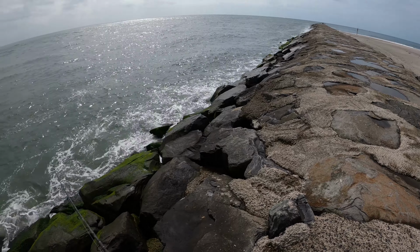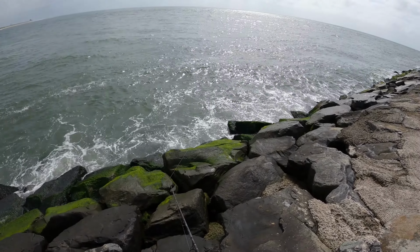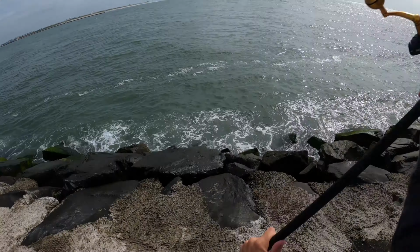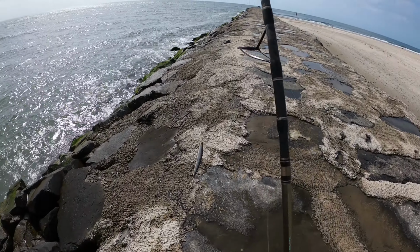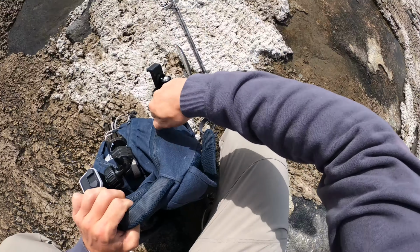So fish here to the tip, maybe give it an hour or so, see if we can catch any fish. No love on this guy in a couple casts. We'll pop them off real quick.